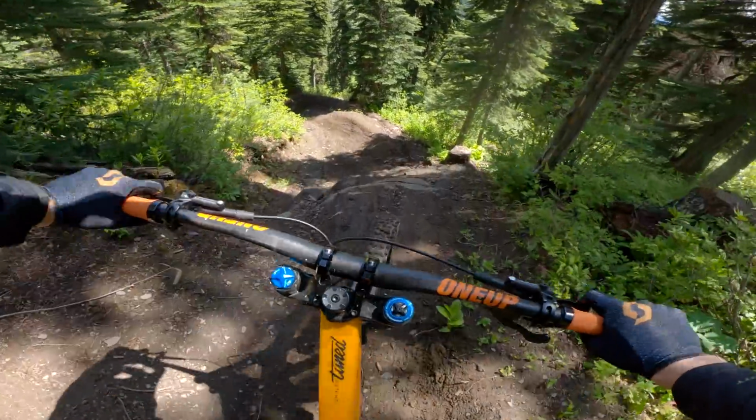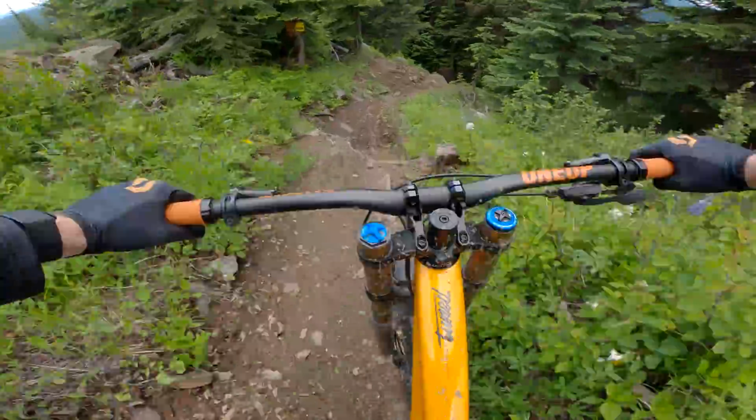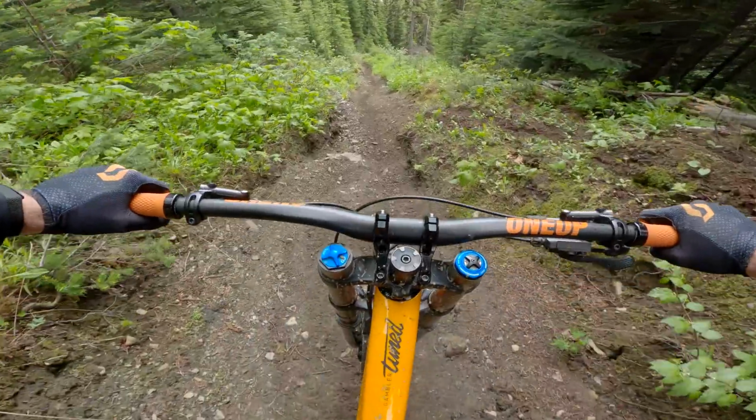Having ridden all around the world, I've got to say that Sun Peaks is probably my favourite bike park of them all. It's got everything, and these steep trails are what I really enjoy, pushing my riding and building my confidence while keeping me in check.